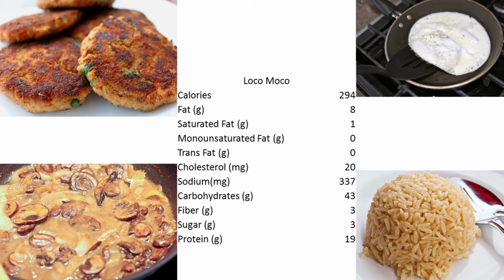There's 294 calories, 8 grams of fat, 1 gram of saturated fat, 20 milligrams of cholesterol, 337 milligrams of sodium, 43 grams of carbs, with 3 grams of fiber, 3 grams of sugar, and 19 grams of protein.